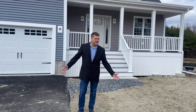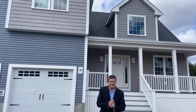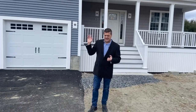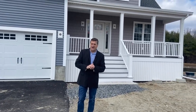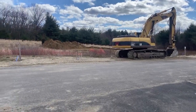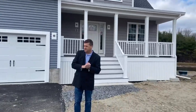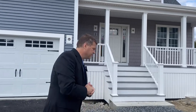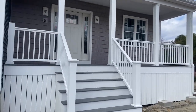All right, well, we're back in Millis here, undisclosed 43 lot subdivision. There were some updates and improvements since the last time some progress was made. And it also, if you take a look over there, looks like they're flattening out one of the other lots to get ready to dig out the foundation. So let's go inside and I'll take you through and show you what updates have been made.